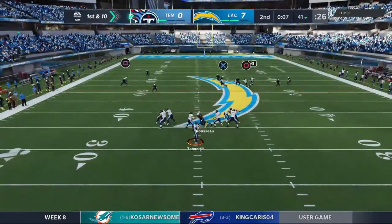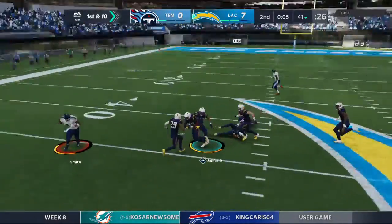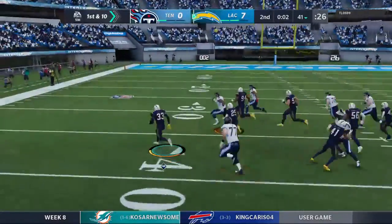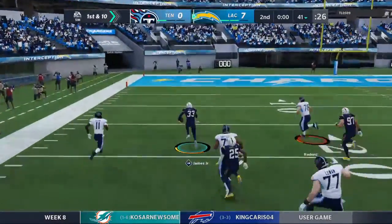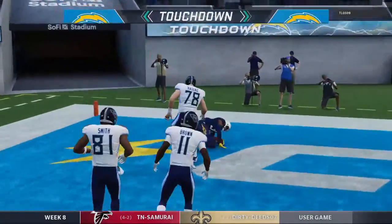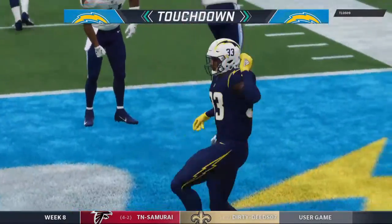From the gun, here's Tannehill. Into a double team, and it's intercepted. Derwin James with a pick. There he goes, left side. And this is going to be a Charger touchdown.